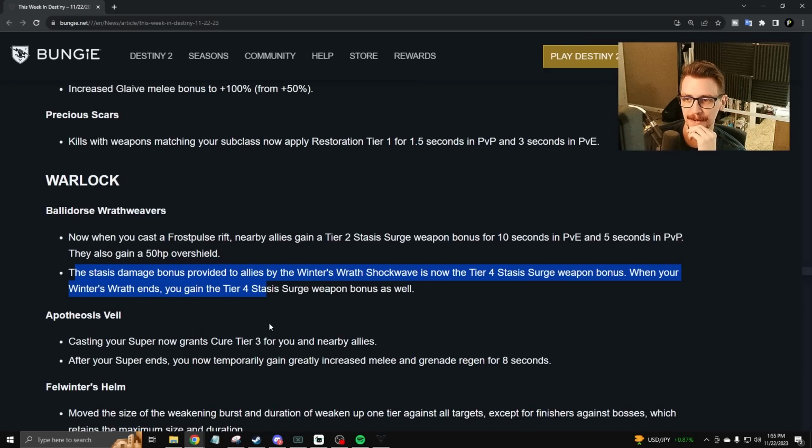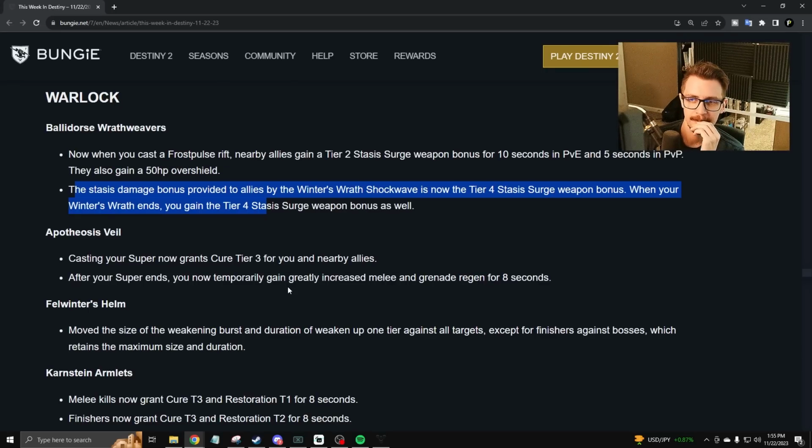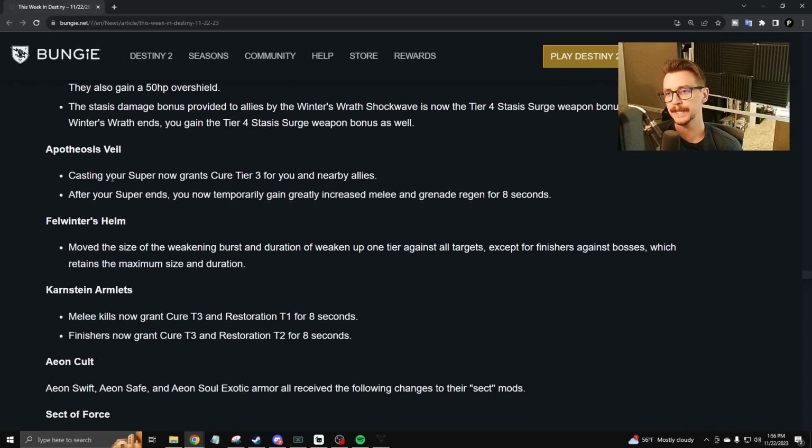Okay. The damage bonus provided to allies by the Winter's Wrath Shockweave is now the tier 4 Stasis Surge weapon bonus. When your Winter's Wrath ends, you gain the tier 4 Stasis Surge weapon bonus as well. Got it. Okay. It's going to be really good in PvP, I'm telling you. Okay. Apotheosis Veil. Casting your super now grants Cure tier 3 for you and nearby allies. Still don't care. After your super ends, you now temporarily gain greatly increased melee for 8 seconds. I don't know if that'll be enough for me to put it on, but I do find that to be interesting. Okay. Fellwinter's Helm moved the size of the weakening burst and duration of weaken up 1 tier against all targets, except for finishers against bosses, which retains the maximum size and duration. Okay, fair.